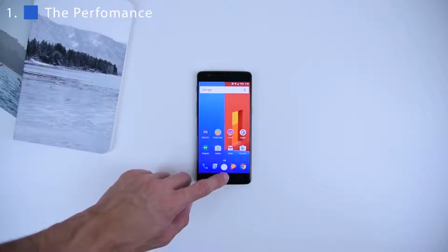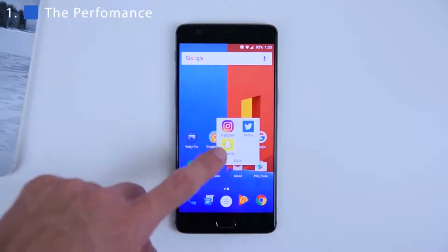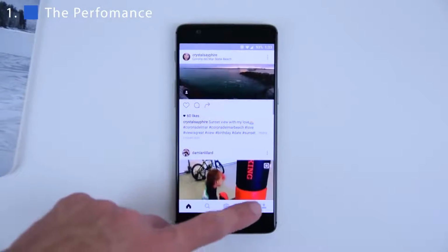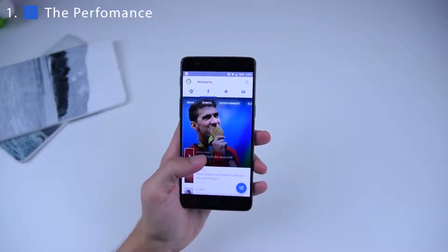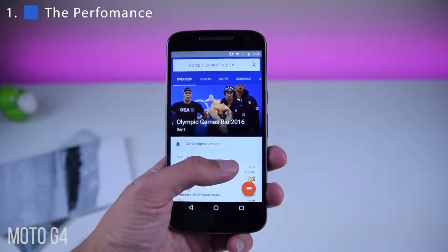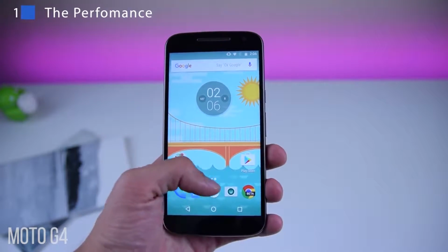When you put a 1080p display with a Snapdragon 820 chip and an Adreno 530 GPU, the device flies, and that's exactly what the OnePlus 3 has. It's one of the smoothest devices I've ever played with. Every game, task, and app was handled like a boss, and when I happened to switch over to another device, not all, but some devices didn't even seem as fluent, so I definitely saw the difference in performance.